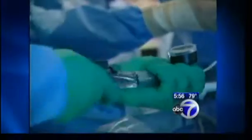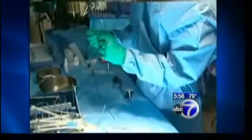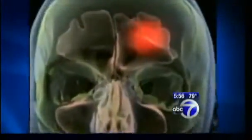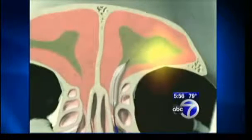It's kind of like balloon angioplasty like they were doing for the heart. A guide wire with a fiber optic cable leads the way, lighting up the sinuses for doctors. A tiny catheter with a balloon on the end follows it. When the balloon is in the right place, it's inflated, expanding the sinus opening. You're actually moving the bone slightly.